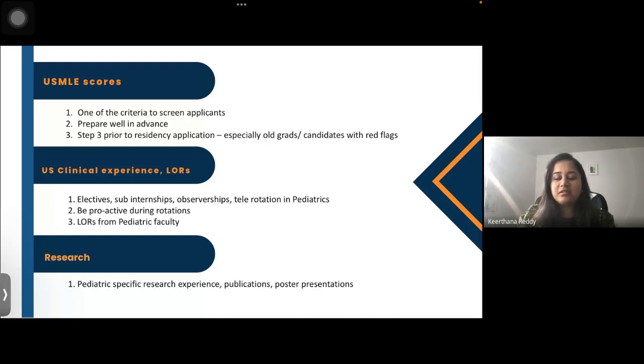Because pediatrics program directors really want you to have interest in that field. And so please make sure, if you're really interested in pediatrics, you do some rotations in electives or sub-internships, observerships, or tele-rotations, even anything, everything counts. Of course, hands-on clinical experience is really important.